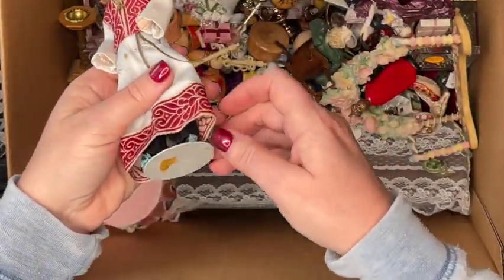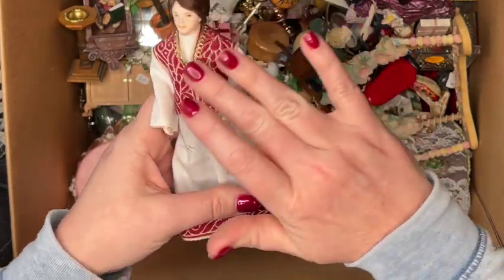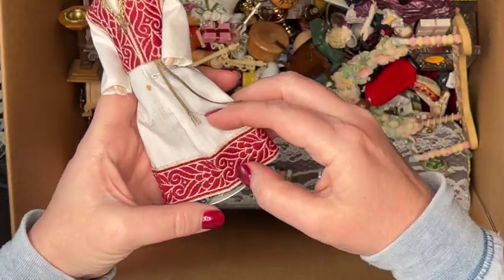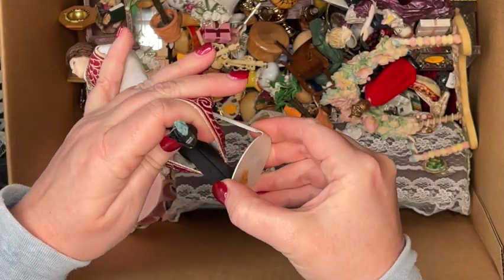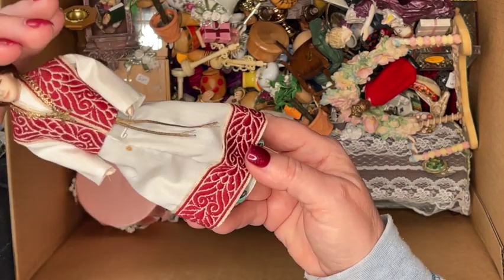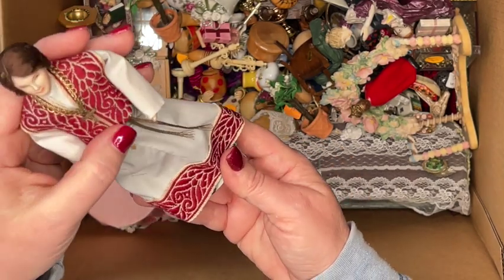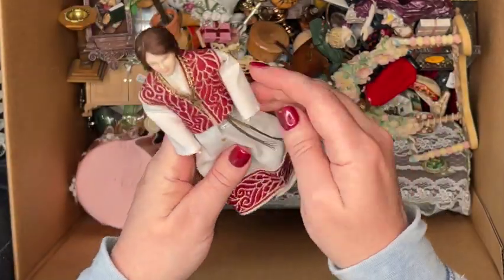All right, and then here is a handmade doll. This is porcelain. I'm guessing that this is the Catholic wedding officiant. There is a little bit of a stain on it. This definitely has a handmade feel. It has the real hair. I'm not seeing any label on it or any artist stamp or anything like that. I wish I didn't have that stain on it, but anyway, it's a pretty cool doll.